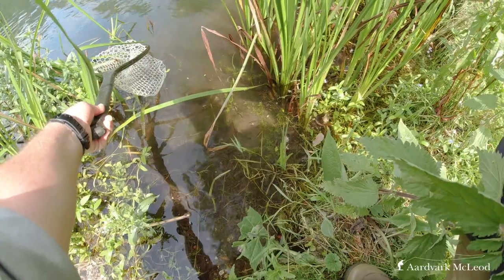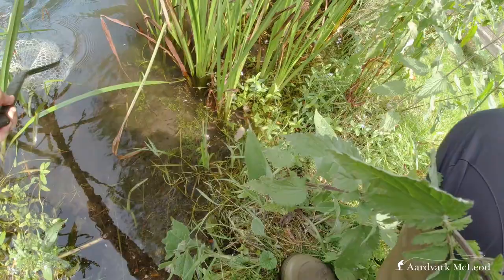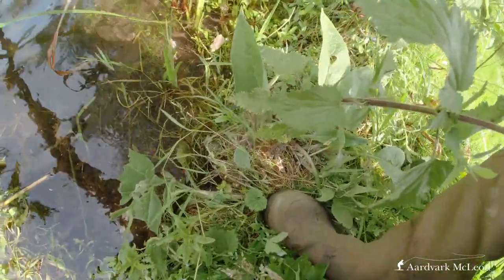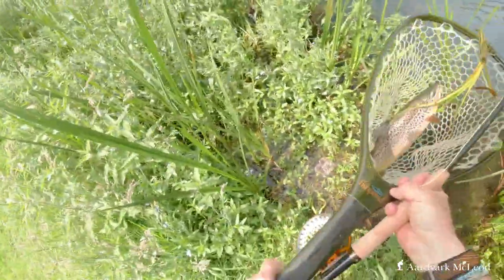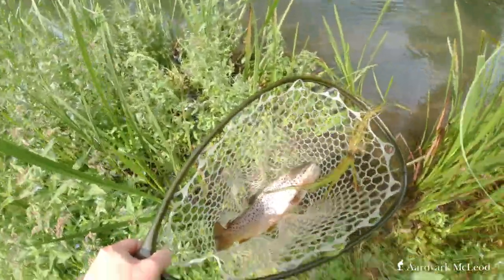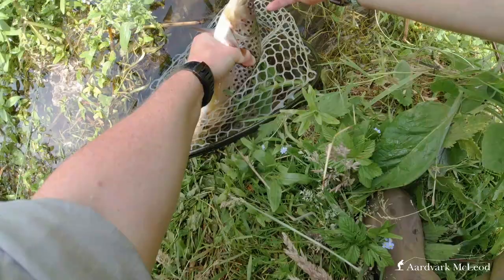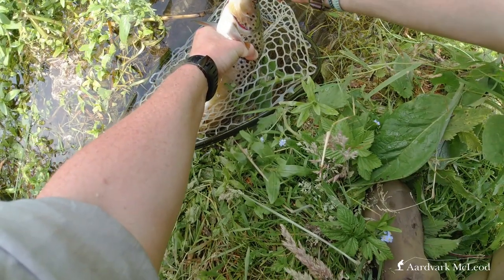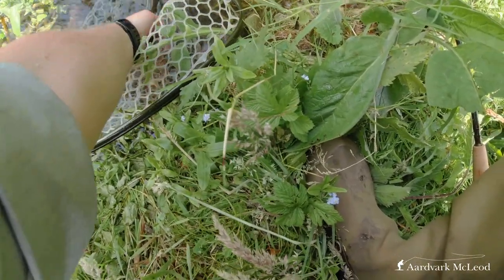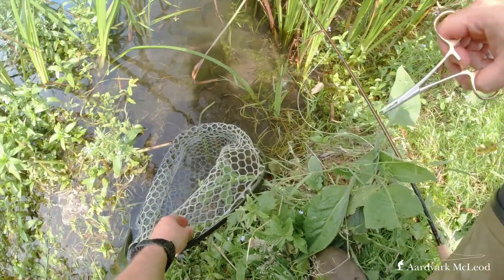Just knocking him off balance there. Just a little bit further. Yes! Yes! Oh wow, that's a tank. Oh, that's a beautiful fish. Just left with a tiny bit of skin. You're very lucky with that one. There you go, bud. Off you go. Thank you.